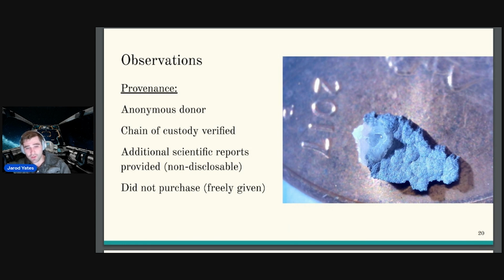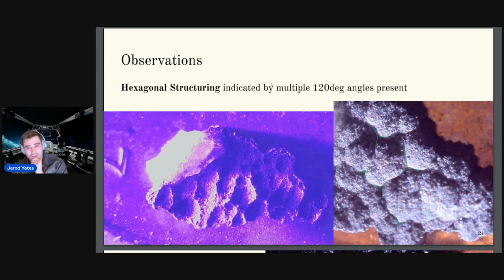How we got this, the worst answer in all of ufology, we can't tell you. The donor for this thing has requested not to be revealed, and we respect that, and we respect this person. However, this person was able to give chain of custody for the thing, which is nice. So we're able to have multiple layers of validation that this thing is indeed what is claimed. Also, additional scientific reports for ARTS parts were provided. Once again, non-disclosable. And for those who are saying, how much did you pay? We didn't pay for the sample. The sample was freely given.